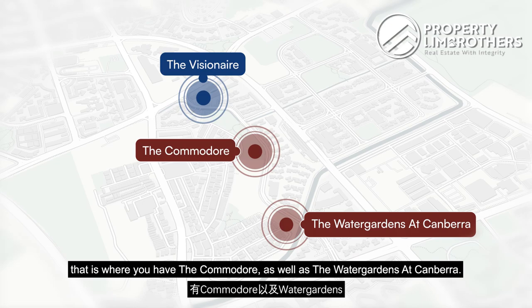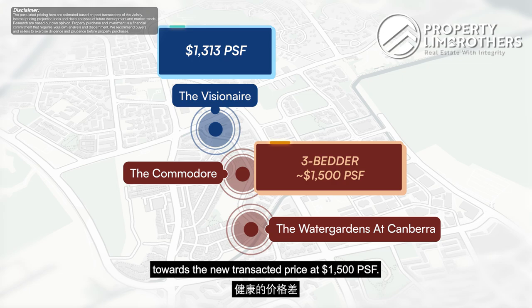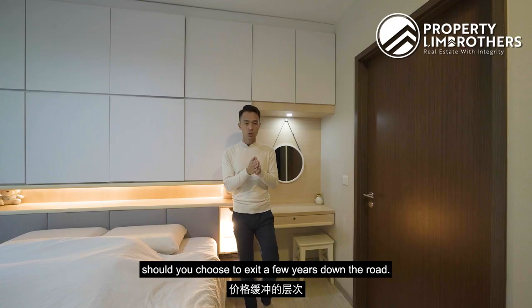Now these two projects, in terms of the three bedder configuration that has already been transacted in the new sale market, are currently hitting about 1,500 odd PSF, and you are still enjoying a very healthy disparity between our asking price of 1,003 and the new transacted price of 1,005. Naturally, for this 1,005 entry price, once it hits the resale market, that might widen towards 1,800 PSF, and you will then get to enjoy about 500 to 600 PSF of price disparity, which should definitely give you that level of buffer should you choose to exit a few years down the road.